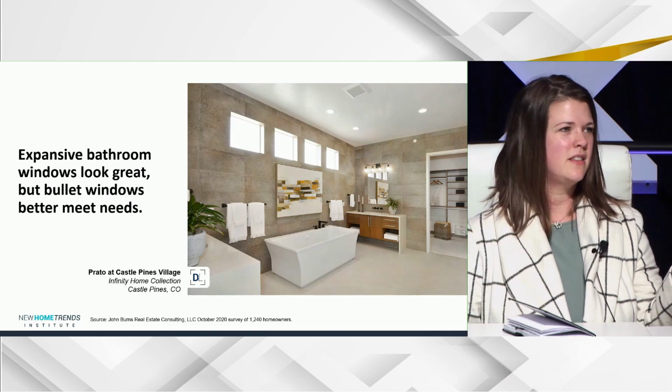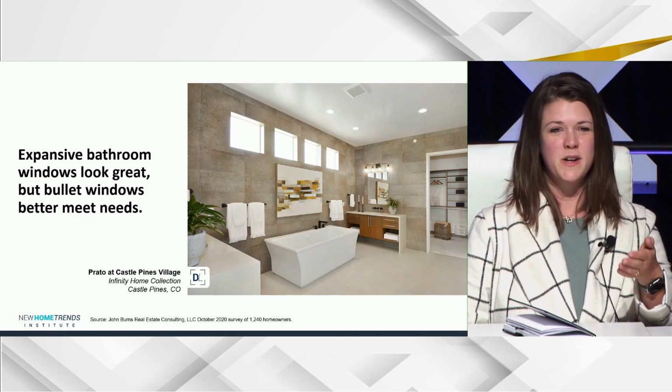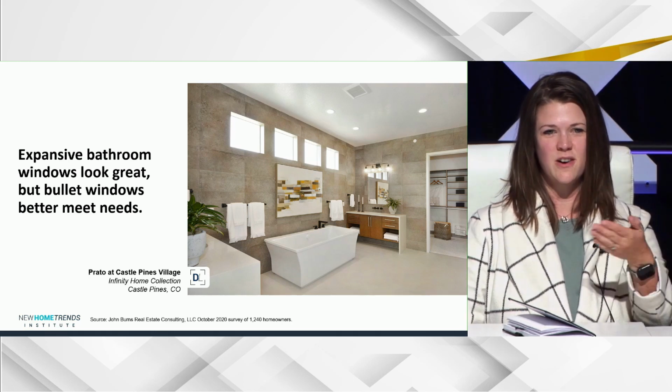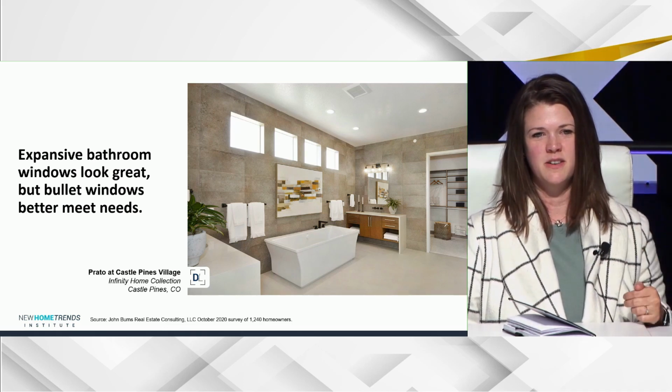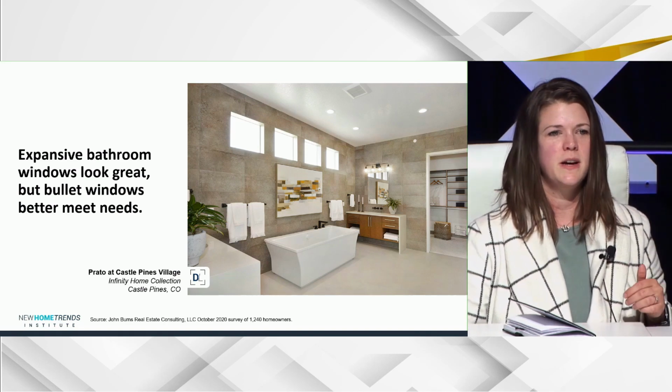So thinking about how that might look, this is what it looks like. And somebody came to me and said, these are so hard to install. There's solutions out there. There's window manufacturers that figured this out, and they make it really easy to install. This is all one piece. You just pop it in there. Bada bing, bada bang. You have these beautifully aligned windows and great natural light over this beautiful soaking tub.